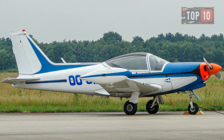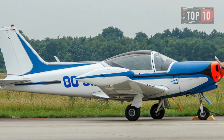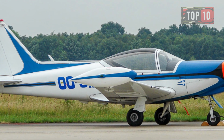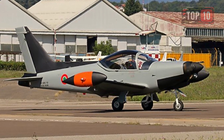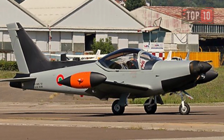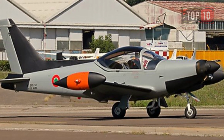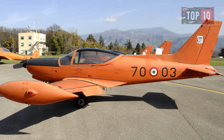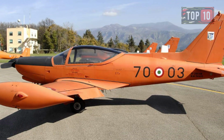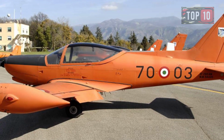Variants such as the SF-260W Warrior, SF-260SWC Warrior, and SF-260A demonstrate the diversity and flexibility in the application of this aircraft series, from arming the military to coastal patrol and protecting fishermen. The development of the SF-260 series continues to be driven forward with new variants such as the SF-260EA of the Italian Air Force. Alenia Aermacchi continues to develop the SF-260 aircraft series, further adding to the long and successful history of this aircraft line in the aviation industry.